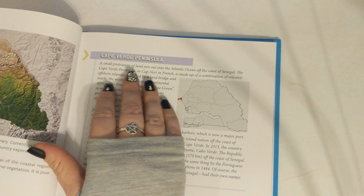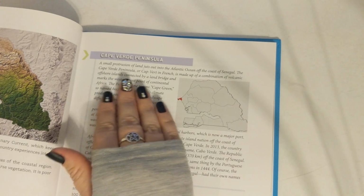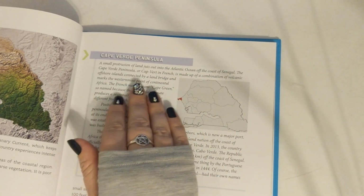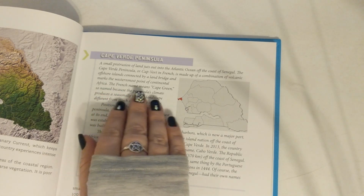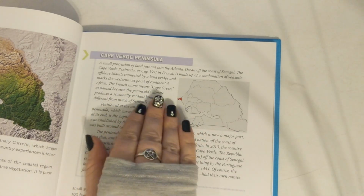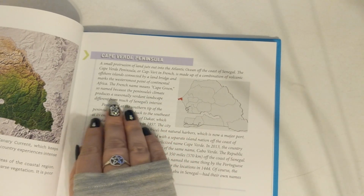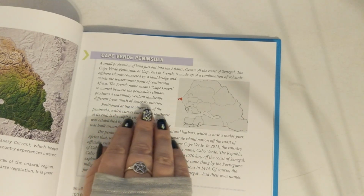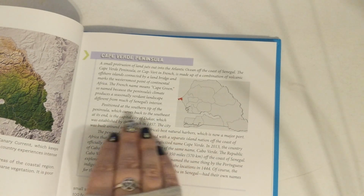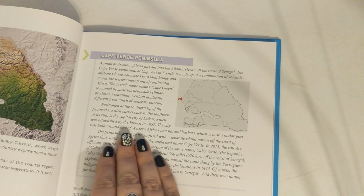A small protrusion of land juts out into the Atlantic Ocean off the coast of Senegal. The Cape Verde Peninsula, or Cap Vert in French, is made up of a combination of volcanic offshore islands connected by a land bridge and marks the westernmost point of continental Africa. The French name means Green Cape, if we're going to be a little more grammatically correct. So named because the peninsula's climate produces a seasonally verdant landscape different from much of Senegal's interior. Positioned at the southern tip of the peninsula, which curves back to the southeast at its end, is the capital city of Dakar, which was established by the French in 1857.